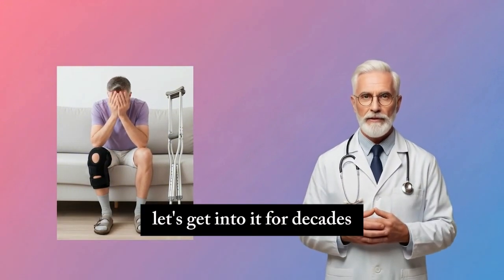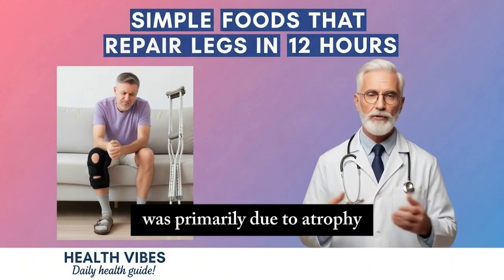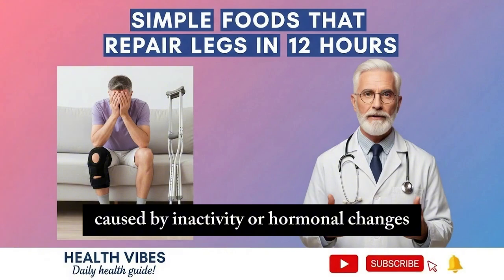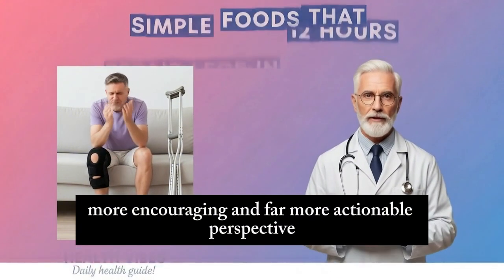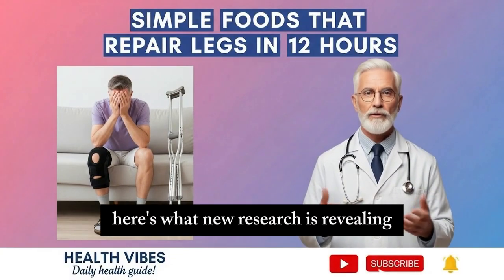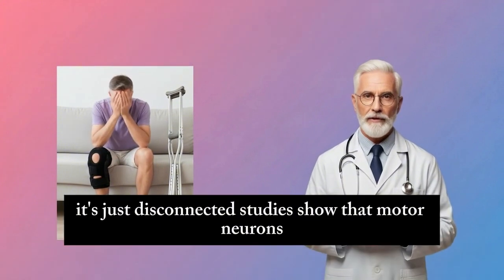Let's get into it. For decades, it was believed that age-related muscle loss was primarily due to atrophy, the shrinking of muscle fibers caused by inactivity or hormonal changes. But neuroscience is now offering a different, more encouraging, and far more actionable perspective. Here's what new research is revealing. The muscle you think you've lost might not actually be gone, it's just disconnected.